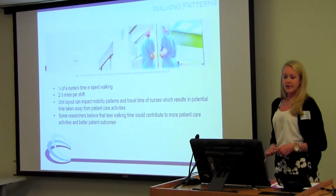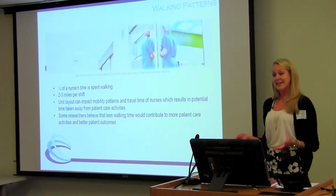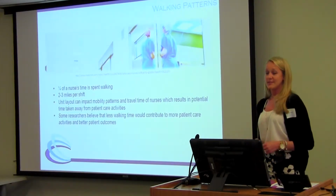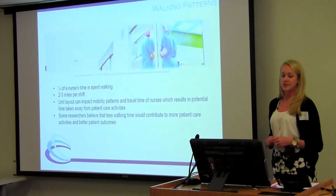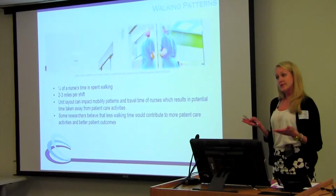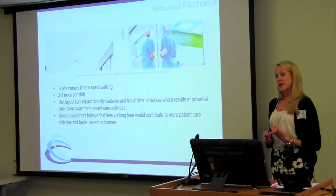So, walking patterns. About a quarter of a nurse's time is spent walking. So we can assume that 25% of a nurse's time is spent not on patient care activities. And you all walk about 2 to 3 miles a shift. So how can we respond to that as a designer? How can we reduce the amount of time that you're spending walking and traveling?